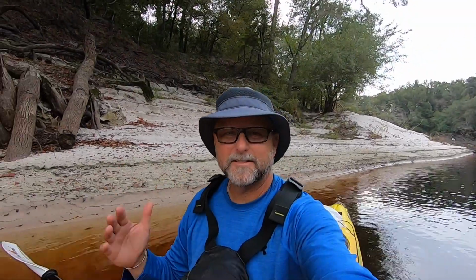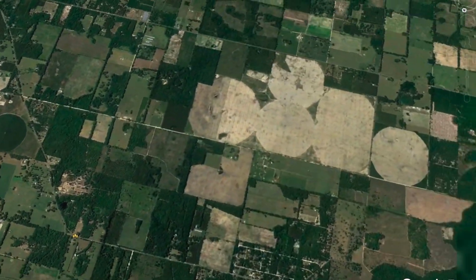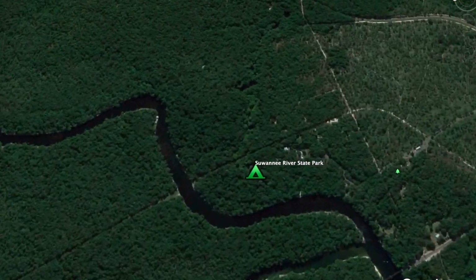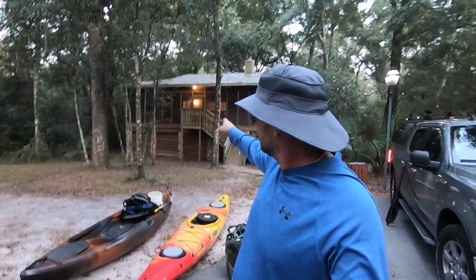Hey, it's Sunday. It's the beginning of day 3, and it's 8:34 a.m., and we're pushing off from Holton Creek Camp, and we're heading to our takeout point on day 3 at Swanee River State Park. That's where we stayed the first night in the cabins. So I'm going to start paddling. We're going to head that way and enjoy another 13 miles of paddling today.